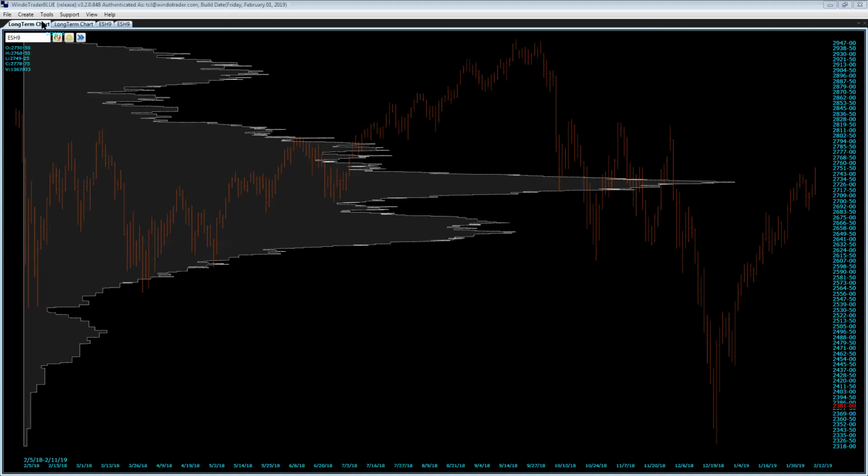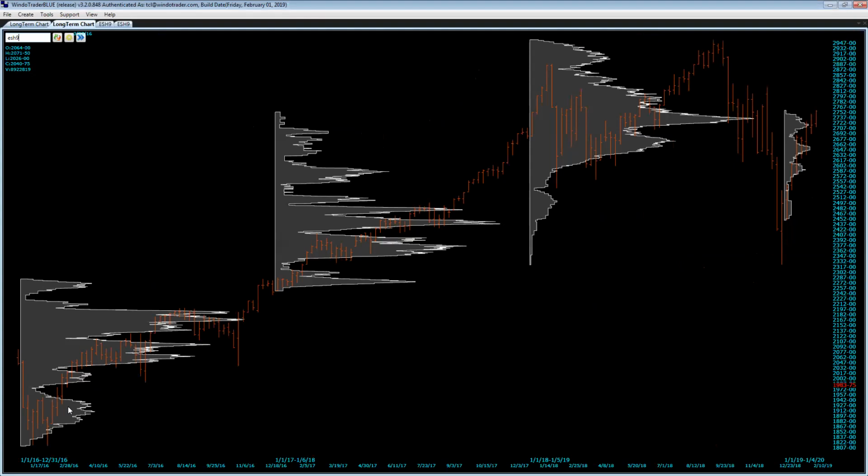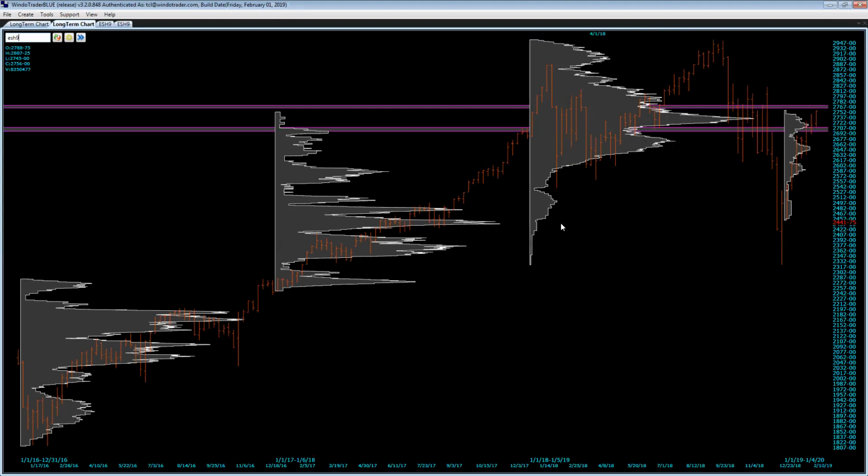You also could break this down if you want to go back further. And in this case, I went back to 2016, and I broke it out for 2016, 2017, and 2018. And this is another way to look at the contextual volume. When you have a display like this, and you're paying attention to the areas of rejection, you could put zones on the chart, like Damon was talking about.